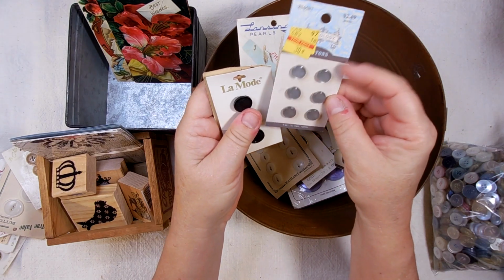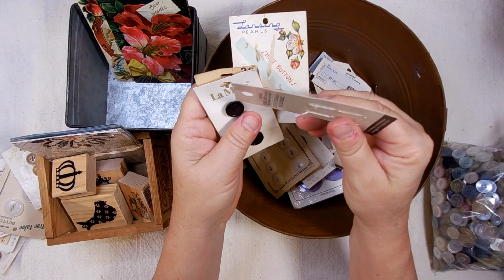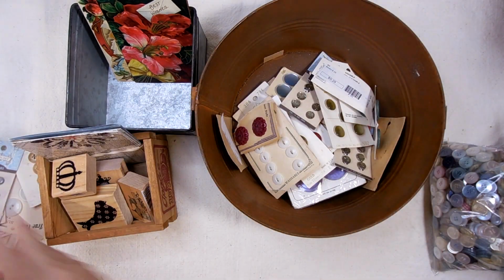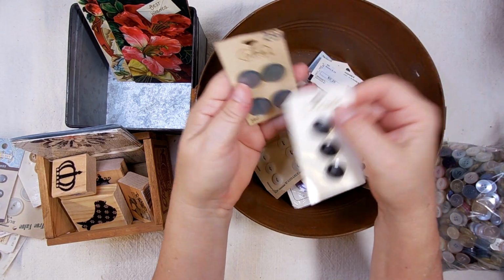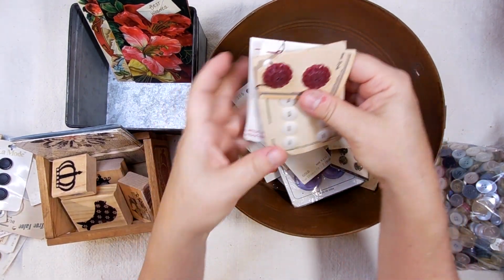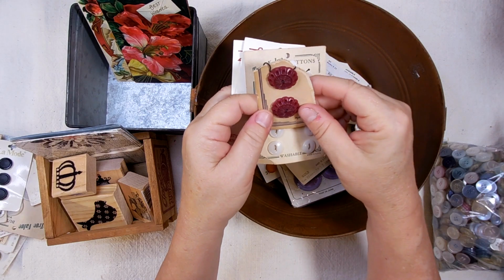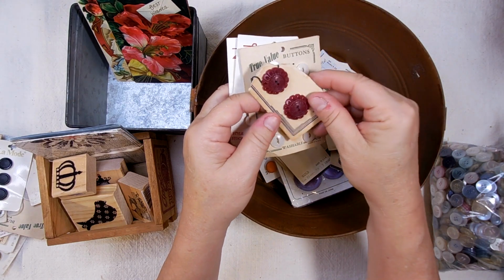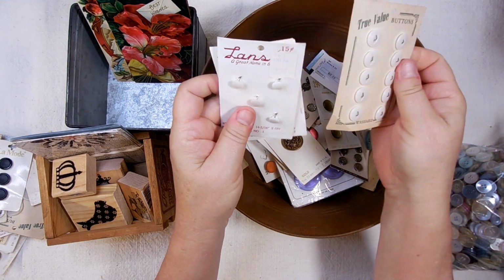This is not old, obviously. I might actually take this out and put it with the buttons that I use for sewing. And then just a handful like this, 29 cents. Down here's 39 cents. When has a button ever been 29 and 39 cents? And these I picked up just a couple of days ago. Well, 3 days ago. 50 cents for two of them.